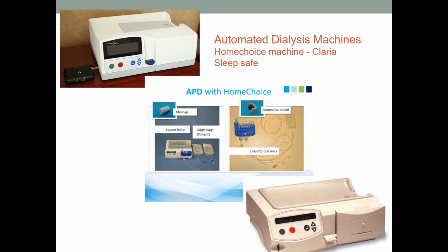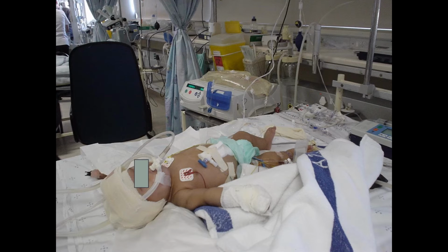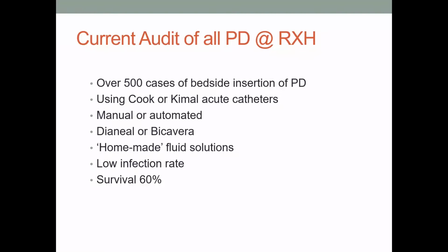We increasingly have now also got the Claria machine, which has got a modem, and you can actually do this by remote control. So this is well known for chronic, but we are also using this for acute PD in our ICU. So here's a patient with hemolytic uremic syndrome receiving PD using the cycling machine, which at least then relieves a nurse of the work of having to chart in and out fluid.